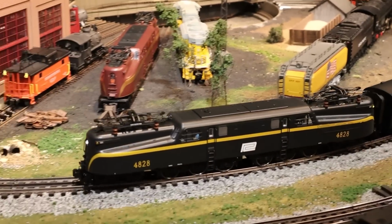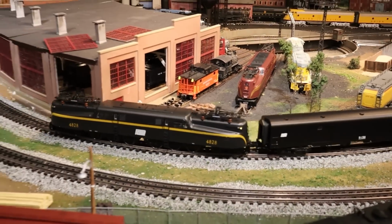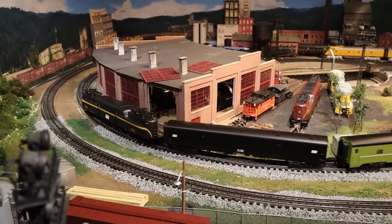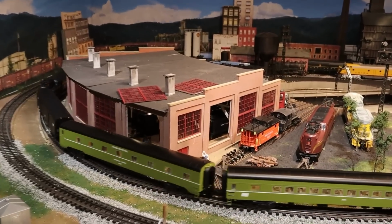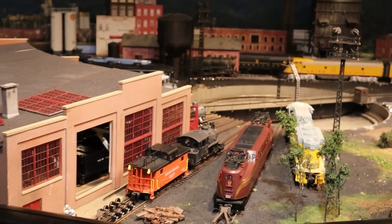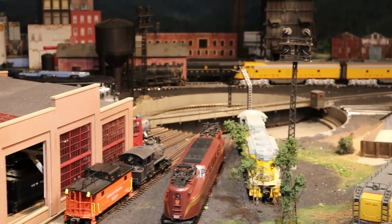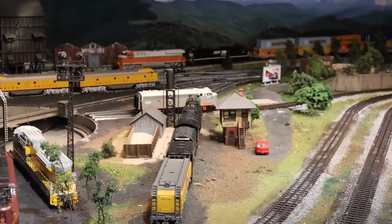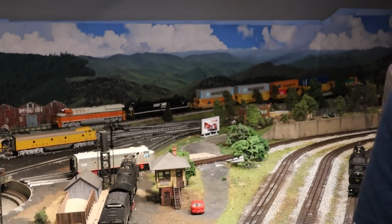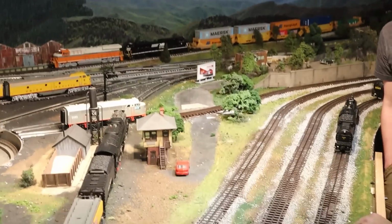Yeah, there's your turntable and engine house area there. Yep. Got another GG1 sitting there, ready to go. That's where he got the roundhouse, and then coming close to us on the edge of the layout is his new engine house that he just did. He's been working on that. That's been his latest project.